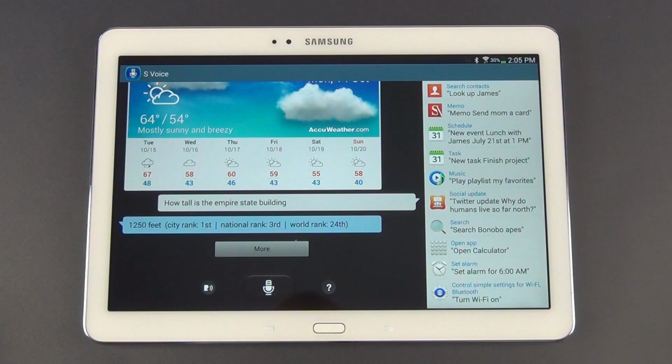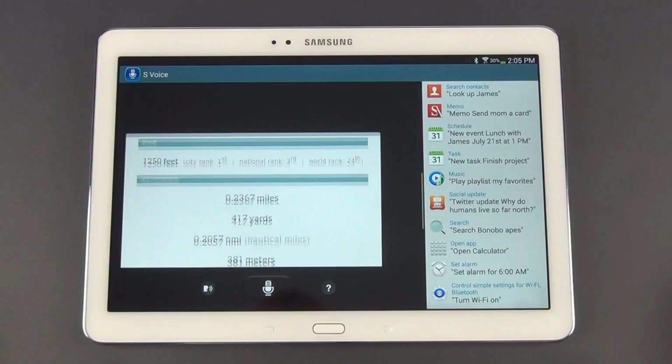Well, if you want more information, you can click more. It takes you to the full Wolfram Alpha clip here.